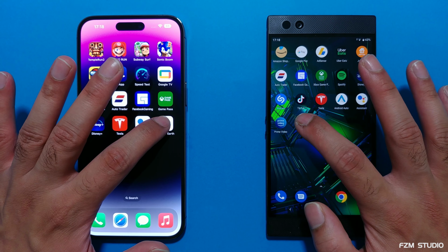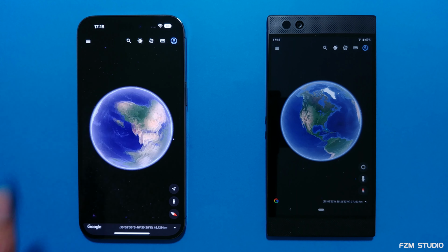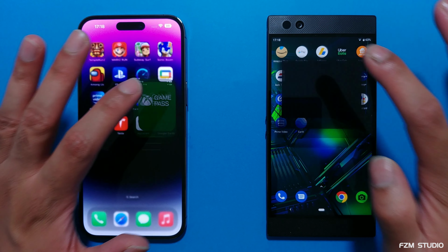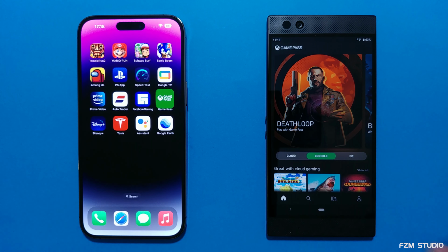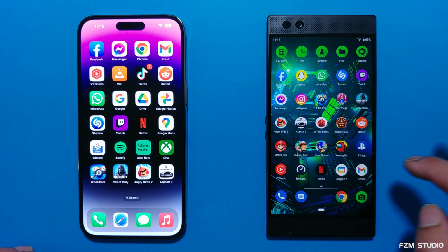Next app to test, let's go into Google Earth. Apple quicker here, just a little bit of a delay on the Razer phone. Okay, let's try the next app, Xbox Game Pass app. And the iPhone ahead. Right, moving on. Let's go into the next app.